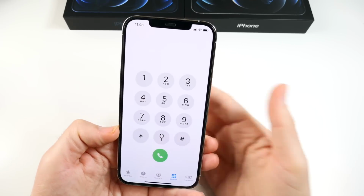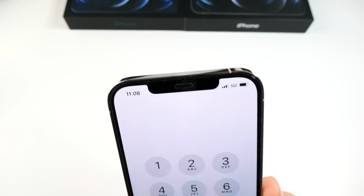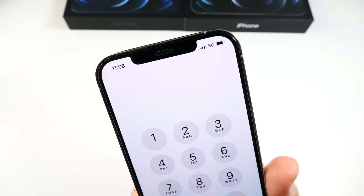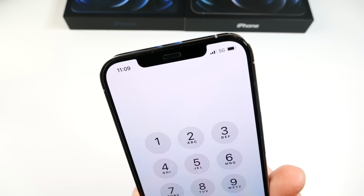Okay, so I want to talk about phone quality, reception, the 5G, stuff like that. Let me turn off the Wi-Fi. Yeah, so you'll see the 5G come in. Now, I've had the 5G come in and out of LTE a little bit more than I would like, a little bit more than my Samsung. So I wouldn't say perfection on the 5G, but definitely a lot faster than using LTE.